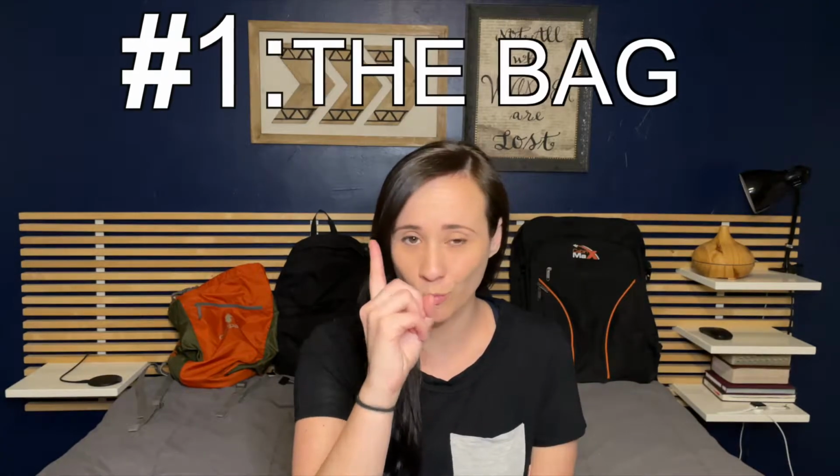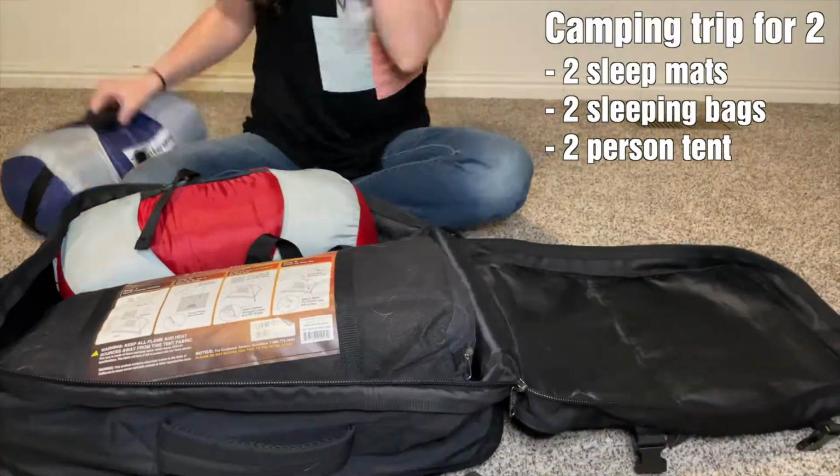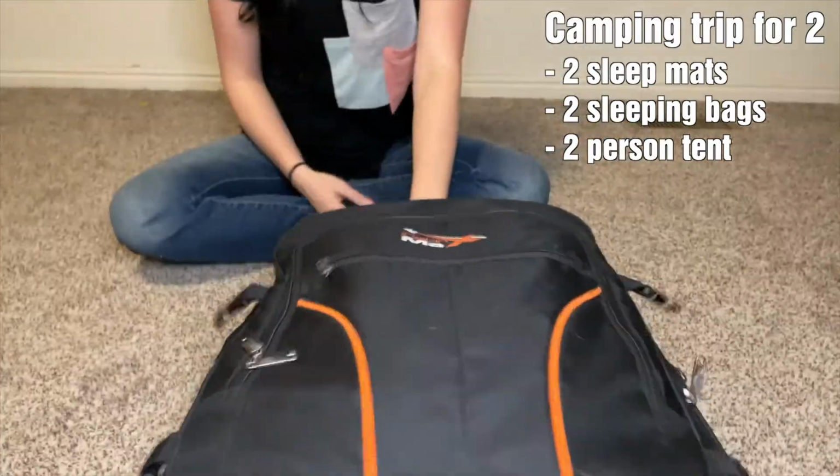So here are 11 tips and tricks to help you travel on your next vacation. Number 1, finding the right backpack. I have a variety of different styles, shapes, and sizes that I travel with for different trips. The Cabin Max bag that I have has been my favorite for long or intense trips due to its larger size and how lightweight it is.